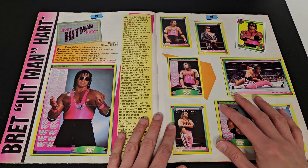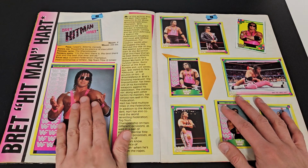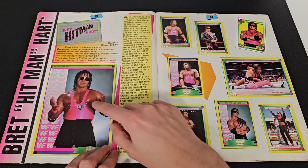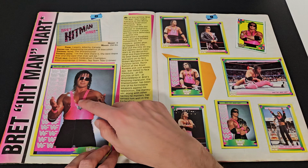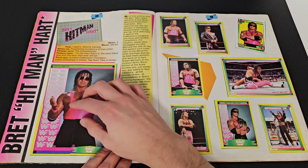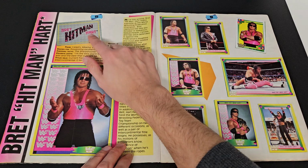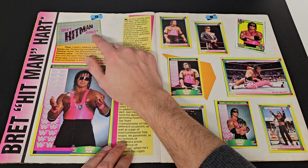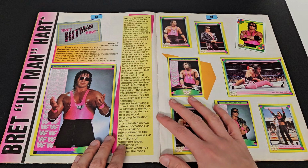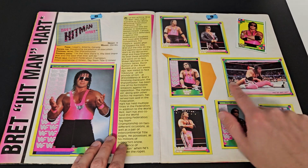Okay, here we have probably the highlight of the book for me. Bret Hitman Hart. I love these ones where you have to build up the picture as well. So the person who's got this album before me, it's not done a terrible job, it's not too bad. You can definitely tell it's four separate stickers, but yeah, it's quite nice. I noticed this one's a shiny there. Nice logo there. A lot of pink with Bret Hart. Some good stickers of him there.